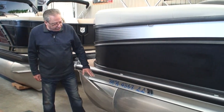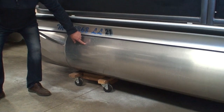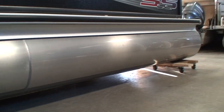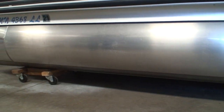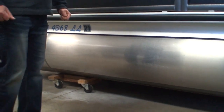It also has, you can't really tell here in the video, a clear vinyl wrap on the tubes. You notice that they're not stained up. They're not all gray oxidized like a lot of used pontoons are. That's because there's a clear, sorry, not polyester, vinyl film on the tubes. We had that put on when the boat was new. So the tubes, even though it's been in the water for 3 summers, look brand new. Very nice. So let's take a look at the inside.